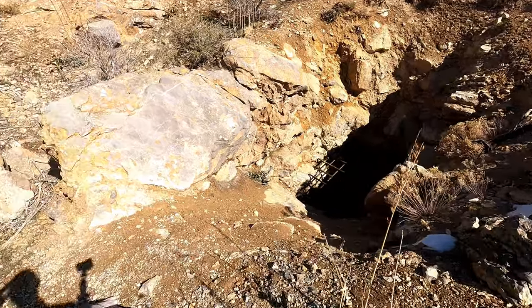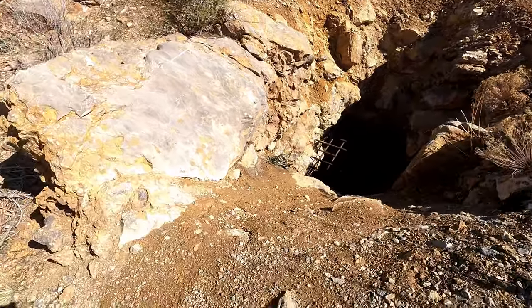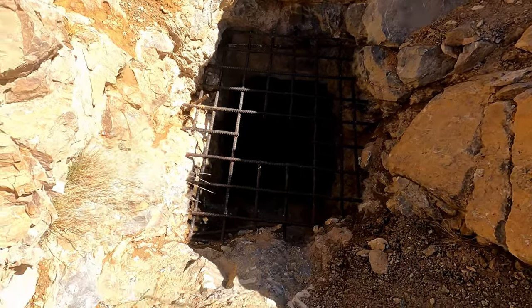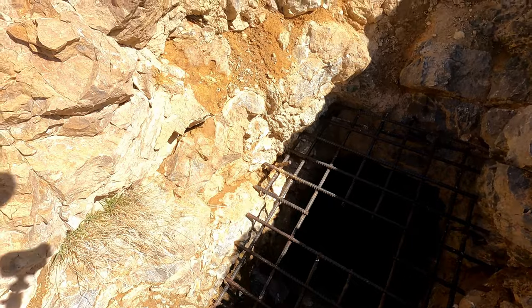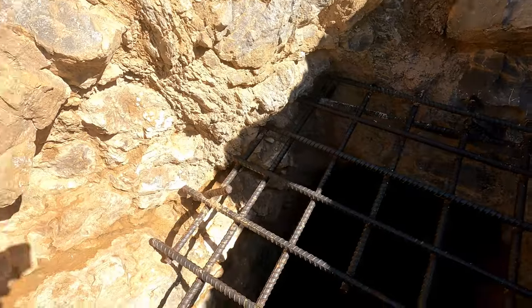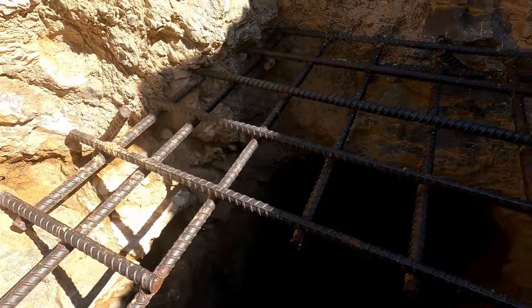Oh, this one gated off too. What the heck? I mean, I get that it's dangerous and you don't want a mine shaft just sitting here open where numbnuts can fall down, but I'm curious what's down here.